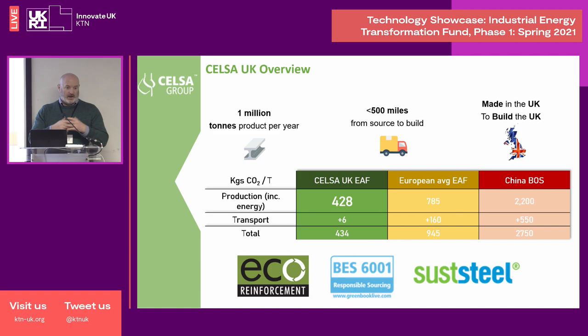That's the strap line. Our latest EPD is 428, which is 428 kilograms of CO2 per ton of steel. And if you compare that to other EAF producers and other BOF producers of steel, it's quite significantly lower. So up to 2.7 tons of CO2 for some blast furnace producers. So it gives you a bit of context as to why looking at energy and efficiency is important to us.